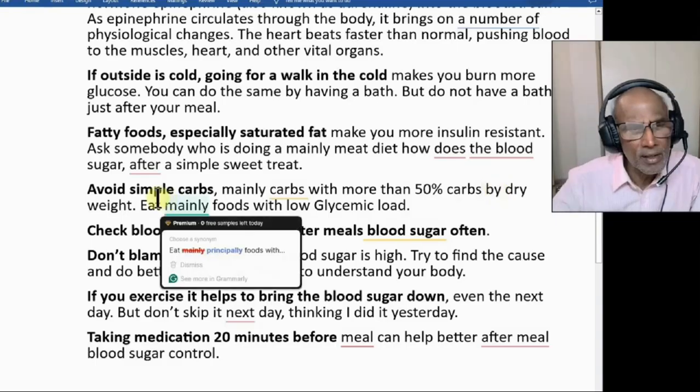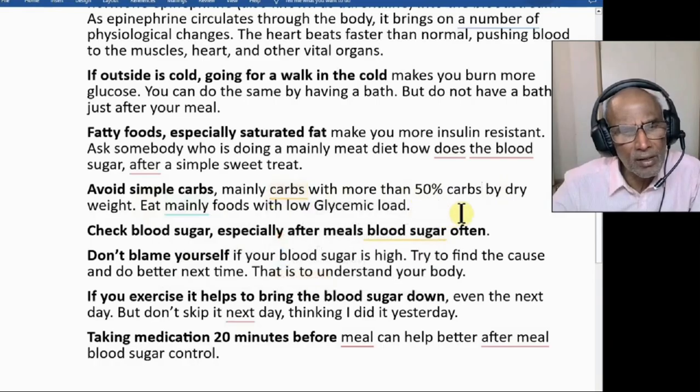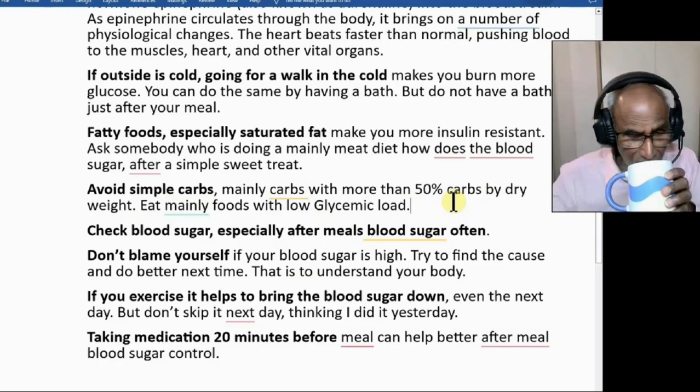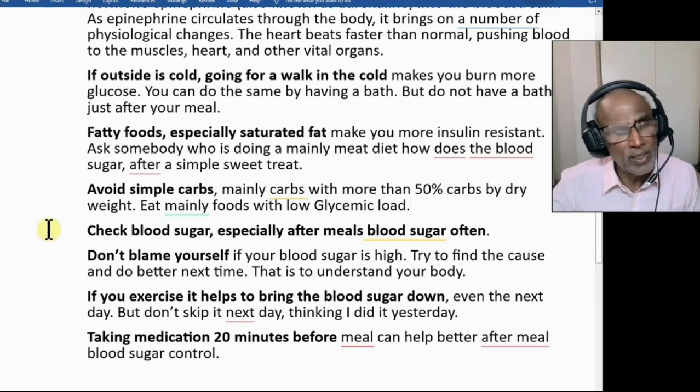So if you can't completely reduce rice, take it in the smallest possible amount and see what the result is. We don't need to do an HbA1c. Just eat something like that and check your post-meal sugar level. I think it costs about 200 rupees for that. It doesn't cost as much as an HbA1c.